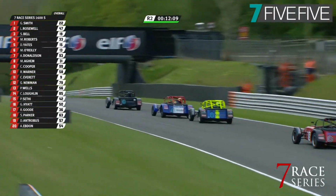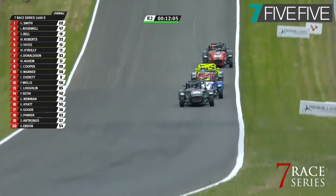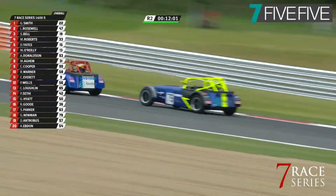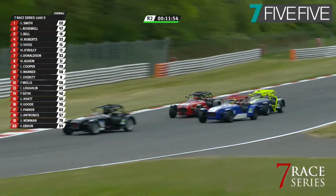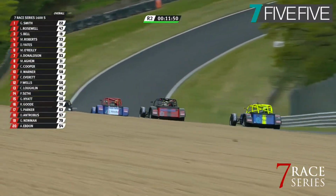And Jeff Newman now gets a tow as the cars blast down towards Hawthorns. They're heading into that right-hander. He's not only got a tow, he also looked at the inside line, but then thinks better of it. Slots back in as the cars now go through the corner. Stuart Bell in fourth place, very much part of this battle as well. He goes to the inside for third against Newman and almost thinks about second against Rosewell, but he certainly gains one place. That was brave stuff.